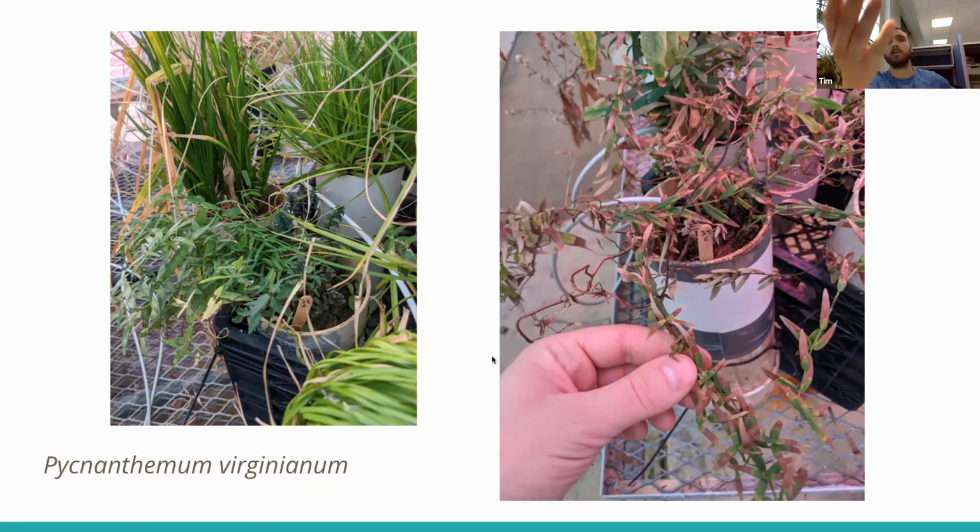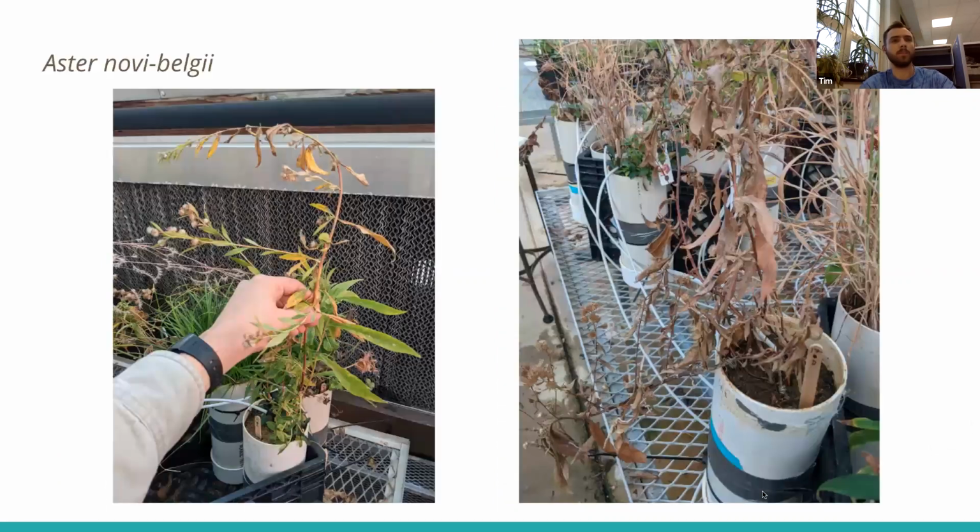But this one here, the one on the right, received the moderate amount of salt, and you can see already the burnt tips. The Monarda or the Pycnanthemum slowly turned purple most of the time. I believe that's a sign of oxidation, but I couldn't remember off the top of my head. I'm sure someone could correct me.